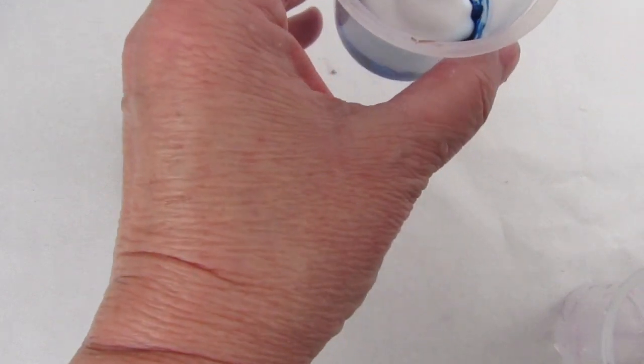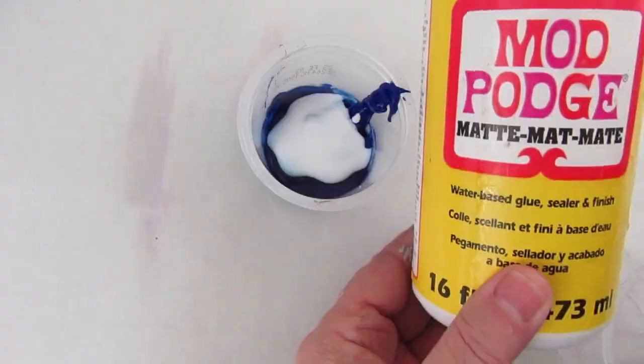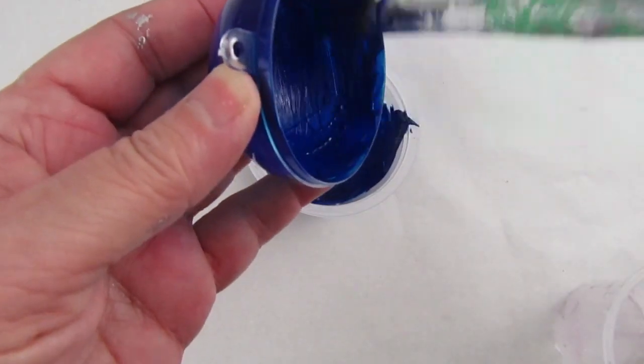So then I thought, okay, let me try Mod Podge glue to make the paint a little thicker. Oh, that was a great idea. And I thought maybe that would adhere more to the plastic and maybe come in darker. It didn't really, but you can kind of see through it, and it looks kind of neat, a different kind of look. It does look nice. I like that. And as soon as you put the halves together, you don't see through it as much. So that one's okay.